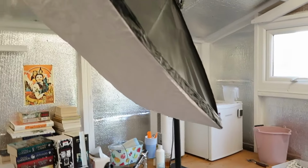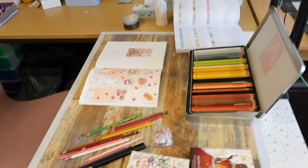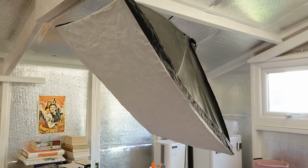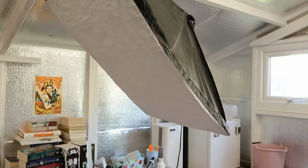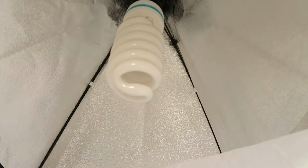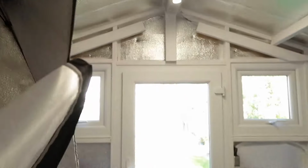I just want to show my lighting setup for recording on the desk. So this is for Kay really, because Kay was asking in her video if anybody knew any tips on what type of lighting to use. So I've got one of these hoods here and it casts an even light over the desk, and it's got one of those daylight bulbs inside.